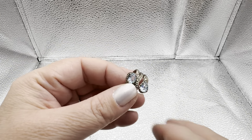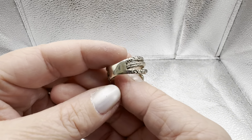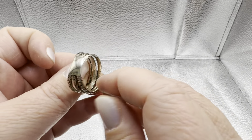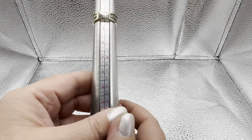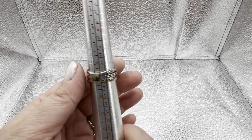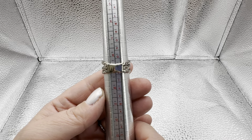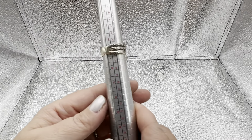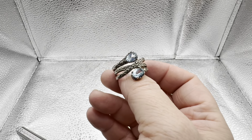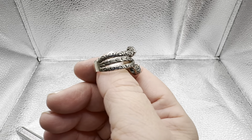And then I have this blue topaz and sterling silver twist ring. It's not one of the open ones, you can't make it bigger. What do you call that? The word's escaping me. It is done on a 9, so the largest it can go is a 9. I don't think it's a sizable ring. Beautiful clear blue topaz on it, and sterling. Kind of looks like snakeheads in a way. So I have that. I have one more tray.